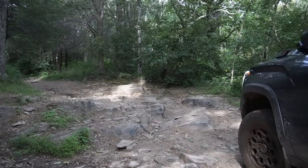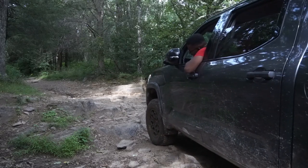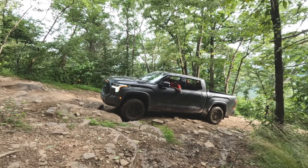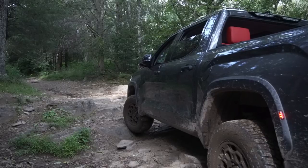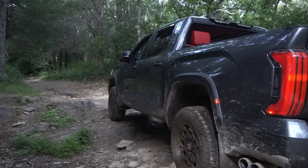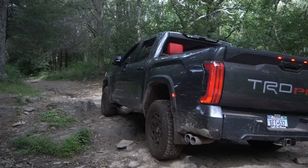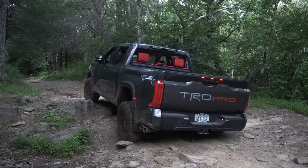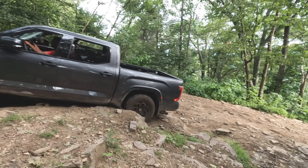Once again, I'm gonna be using the 360 camera, but also my eyes as well. How's my bumper? Good. Yep. So we go up. I've not even used the rear locker yet. Good Lord.